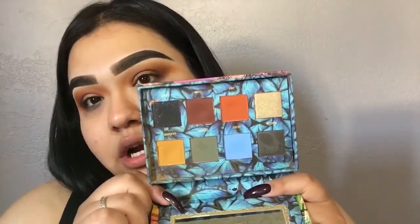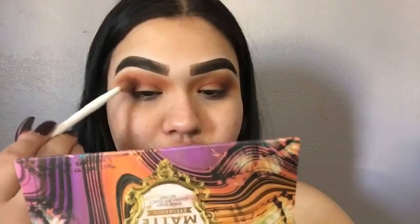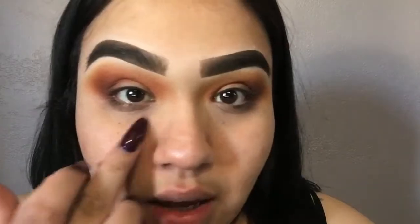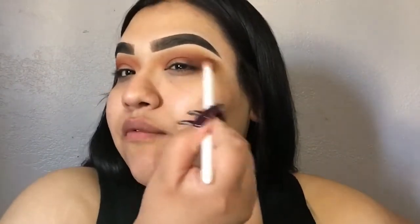Look how beautiful these colors are. Like, you can do so many different looks with just this little guy. It's so bomb. And as you can see, there isn't really much fallout happening. None. So now that we have that nice and blended out, I feel like this side needs a little bit more love.